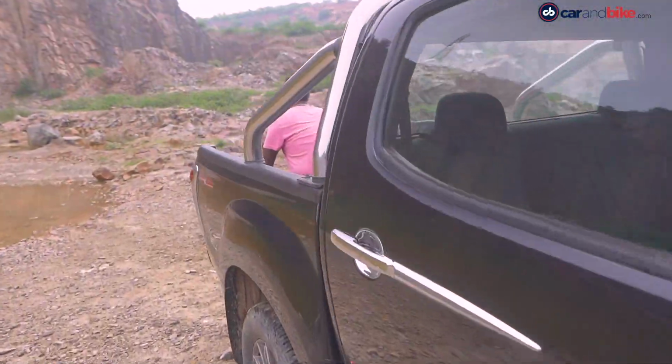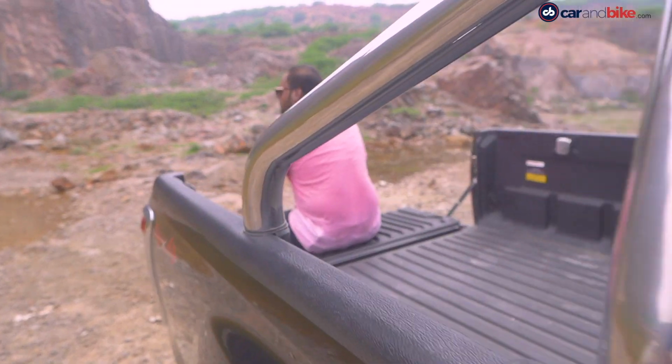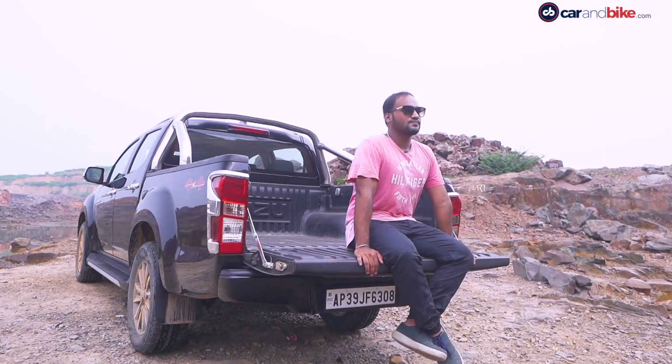And for city dwellers, it can be your second car for highway munching or to satisfy your adventurous or wanderer streak.